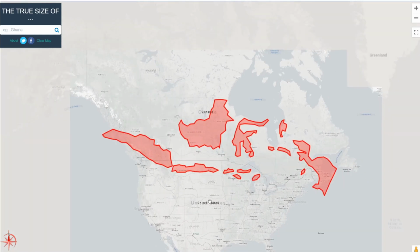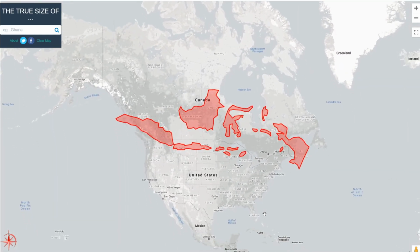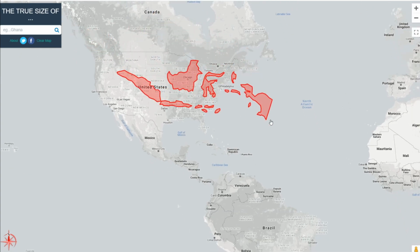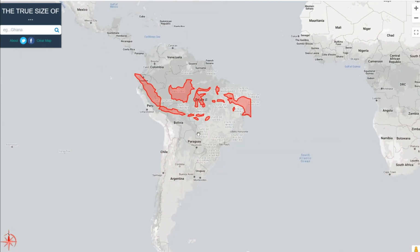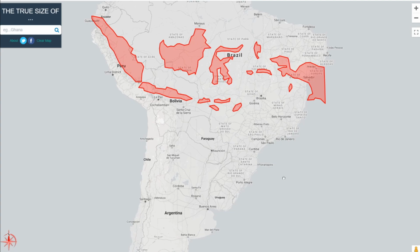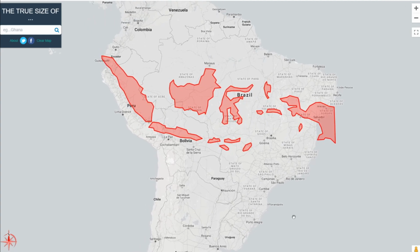Moving Indonesia northward, we can see that the country is as wide as Canada, from Vancouver all the way to Quebec. Now let us go on to South America, where it's clearly evident that Indonesia's width from east to west is greater than Brazil's. Can you imagine how long and how far it would take to get from one end of Indonesia to the other?